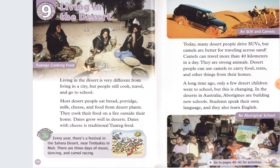Every year, there's a festival in the Sahara Desert near Timbuktu in Mali. There are 3 days of music, dancing, and camel racing. Today, many desert people drive SUVs, but camels are better for traveling across sand. Camels can travel more than 40 kilometers in a day. They are strong animals. Desert people can use camels to carry food, tents, and other things from their homes.